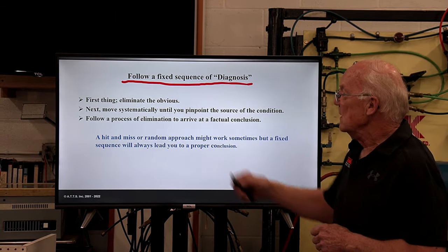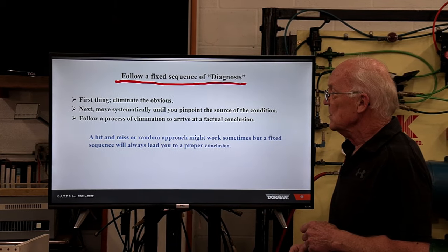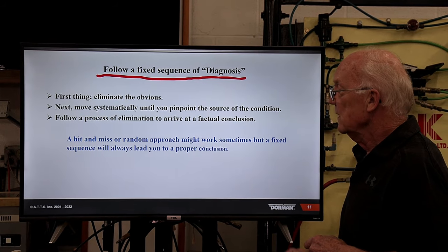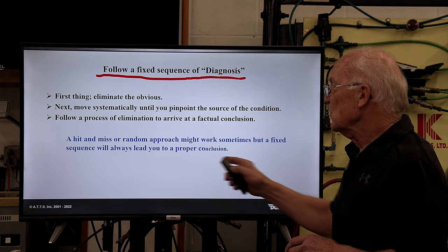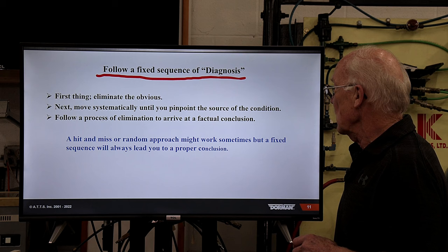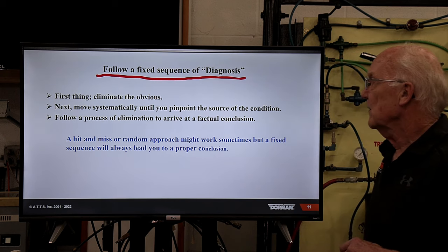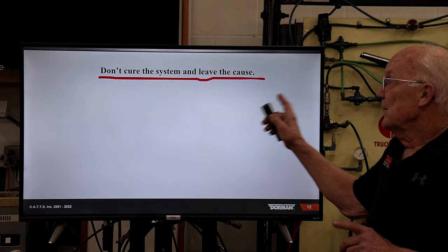Next, move systematically until you pinpoint the source of the condition. Follow process of elimination to arrive at a factual conclusion. You know what, a hit and miss or random approach might work sometimes, but a fixed sequence will always lead you to a proper conclusion. So again, this is huge.